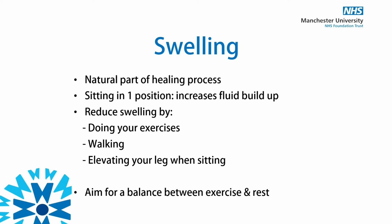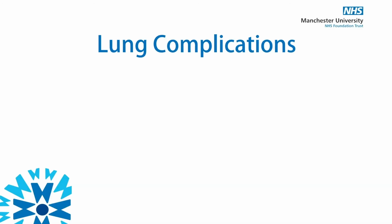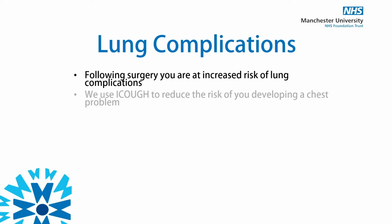calf. If you get any of those symptoms, we say you're either in the ward, or if it's easier, you go to your nearest emergency department to get checked out, just to make sure that you've not got a blood clot in your leg. You're also at risk of a chest infection after surgery, and that's why we're encouraging you to get up, get out of bed, mobilise, do some deep breathing exercises.